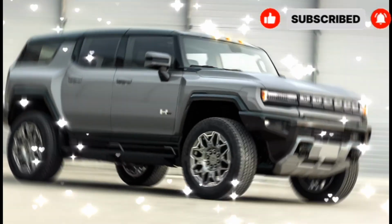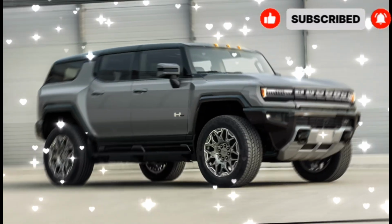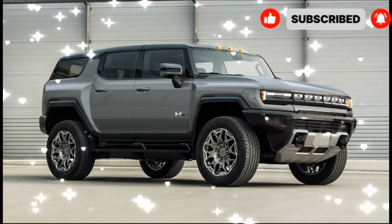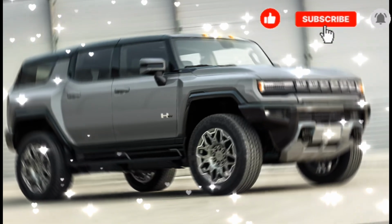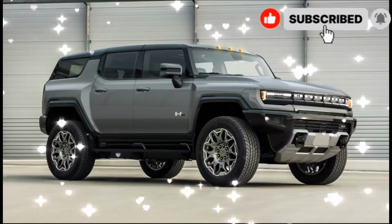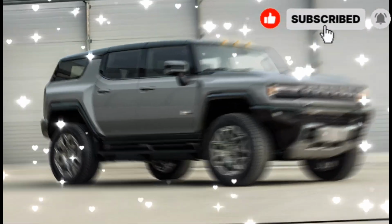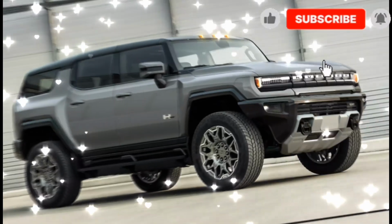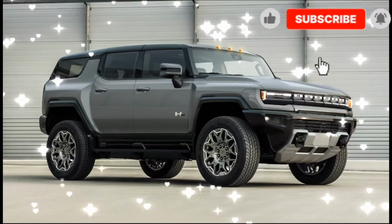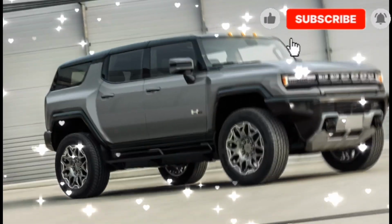Today, we're diving into one of the most talked about concept vehicles of 2026, a machine that reimagines an automotive icon for the electric age. This is the 2026 Hummer H2 concept, a next-generation electric SUV designed with brutal off-road capability, futuristic engineering, and the unmistakable attitude that made the original H2 a legend. The Hummer name has always stood for over-the-top power, size, and presence, and the 2026 H2 concept doesn't shy away from that reputation. Instead, it embraces it and electrifies it, literally.